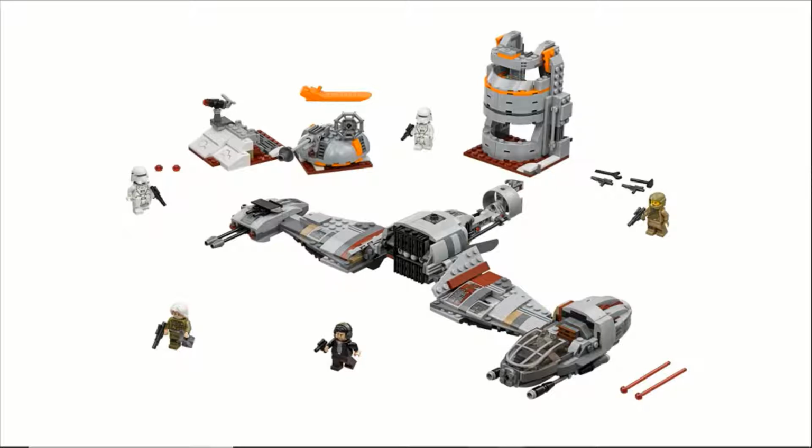But like I said, I really love the speeder. It's one of my favorite scenes from The Last Jedi. Really crazy concept, but I think it works very well. The speeder does come with 2 spring-loaded shooters over there on that right side. But like I said, everything else just feels kind of disconnected.